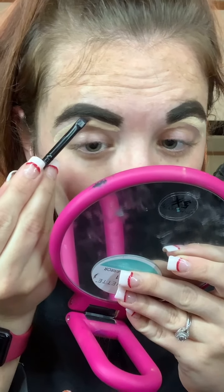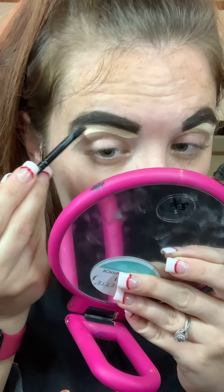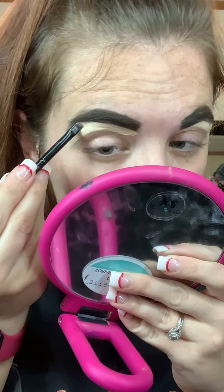We're just gonna kind of bring this concealer up a little bit. And this concealer is a little bit on the thinner side, and I do like a thicker concealer for the brows. But I do like this for the brows, if that makes sense. This is the best one that I have on hand for the brows, I feel like. Besides the e.l.f. one that I use all the time.